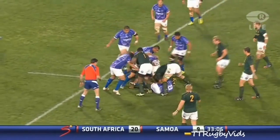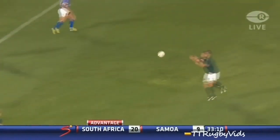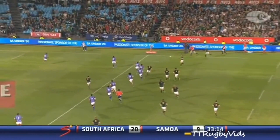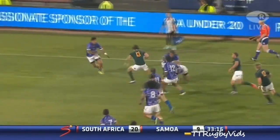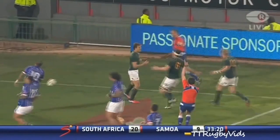Well, a bit of a scramble and Sue under pressure again. They turned it over. Strauss, a lovely ball for Alberts. Steyn, de Villiers. Engelbrecht flying on the outside. He's burst the tackle. Lovely step. Beautiful try.